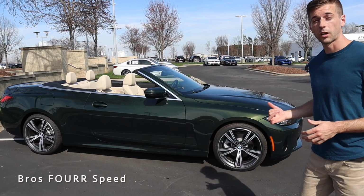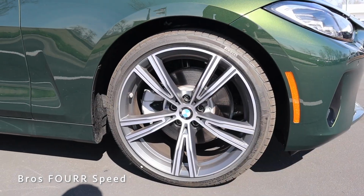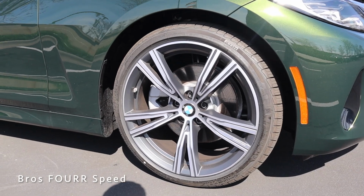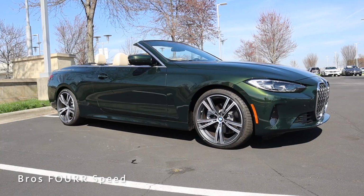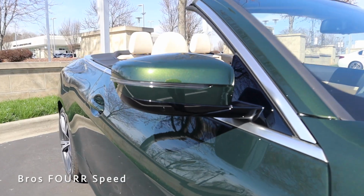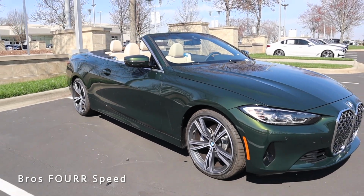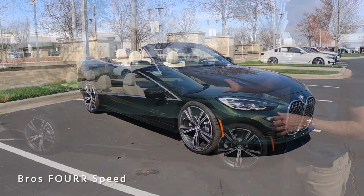But now let's go ahead and work our way to these wheels, where you'll see they measure 19 inches. They have a 5 double spoke design to them, along with a 2-tone finish, and part of that color is called orbital gray. I think it looks really nice, especially against this green. You'll also notice the side mirrors are finished off in that body color as well. We have the integrated turn signal. The base of the mirror is finished off in gloss black.